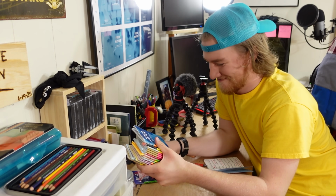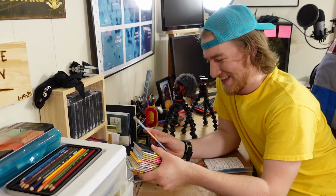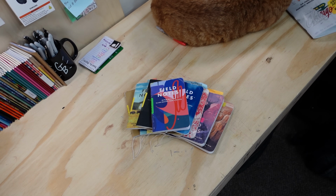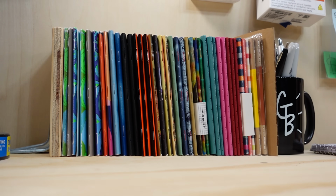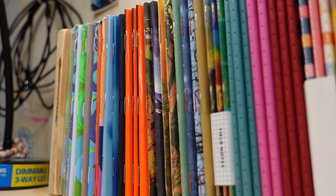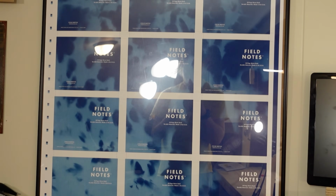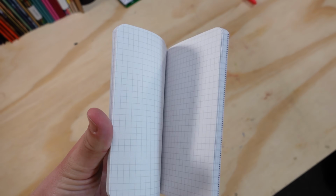There's a feeling I get, a feeling of excitement, jubilance, etc., when I go through my Field Notes collection. Now, I've got various other types of notebooks, right? But for one reason or another, they don't give me that same feeling. And I can't quite place what that feeling is exactly. Maybe it's a joy of filling up notebooks. Maybe it's a thrill of collecting. Maybe it's an excitement to start the next one. Whatever that feeling is, whatever that excitement or whatever that thrill, I'm hooked.